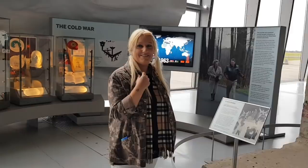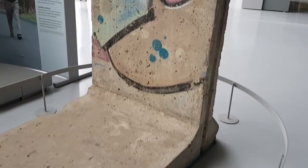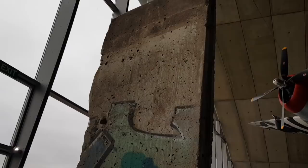I feel like I'm at home. The Berlin Wall. I've seen a bit of it before, a much bigger bit than that, in a Berlin museum.